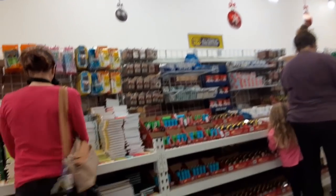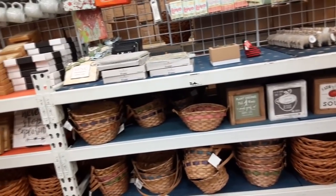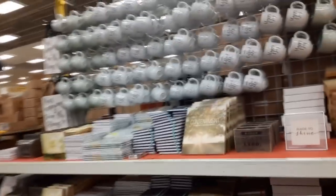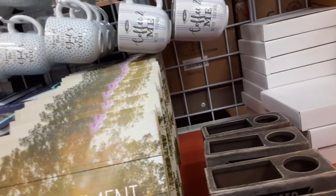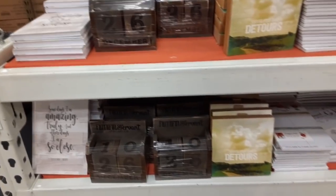Coming back over here. Just kind of trying to find my way through here because people are everywhere. Here's some baskets. Cute baskets and more mugs. Here's a worker. She's putting things out. Here comes a train. I really like this little date thing. It's pretty cute.